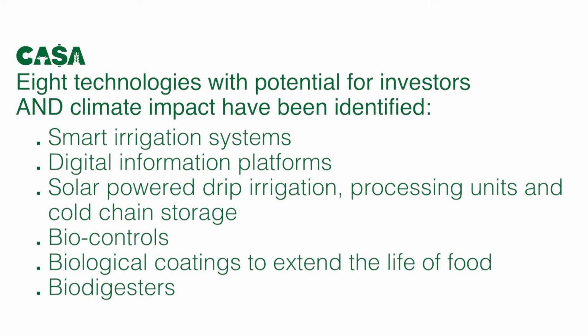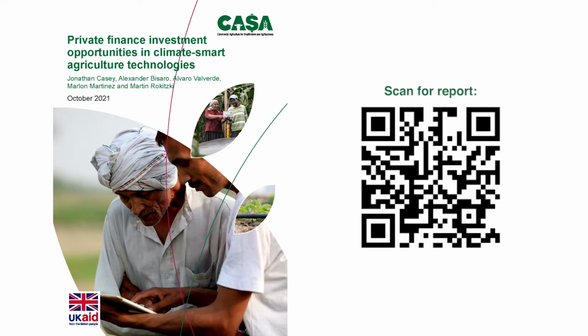and precision applications, biological coatings to extend the life of food, and biodigesters. This presentation is based on CASA's research into private finance investment opportunities in climate-smart agriculture technologies. It can be found in the evidence section of the CASA website.